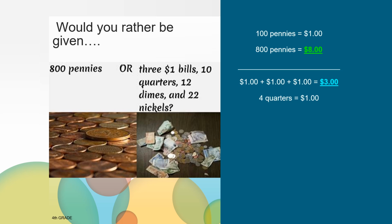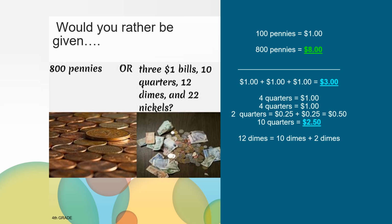There are 10 quarters. I can think about 4 quarters as a dollar, another 4 quarters as a dollar, and the 2 quarters that are left over as a value of 50 cents. That means that the 10 quarters are worth $2.50. The 12 dimes can be divided up into 10 dimes and 2 dimes. 10 dimes is equivalent to a dollar, plus the 20 cents from the 2 dimes. That gives me a value of $1.20.